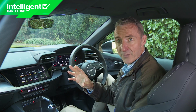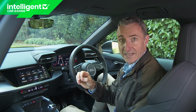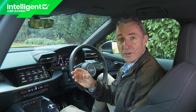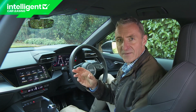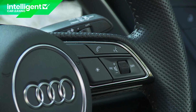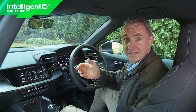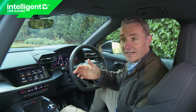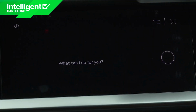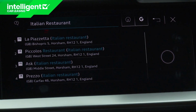Possibly our favourite improvement with this new MIB3 setup though is the enhancement of what Audi calls natural language voice control, which works far better than it did before. You can't call it into action with a branded voice command as you can with rival systems. Instead, it's necessary to press a steering wheel button, but when you do, it can now cope with most voiced requirements in a very intuitive manner indeed. It easily handles phrases like "find me an Italian restaurant" with quick delivery of a list of local options.